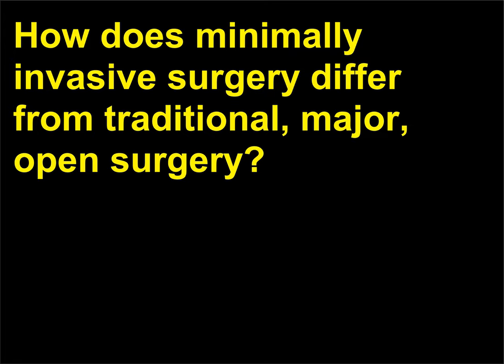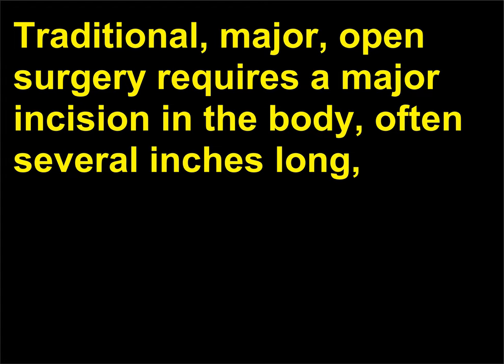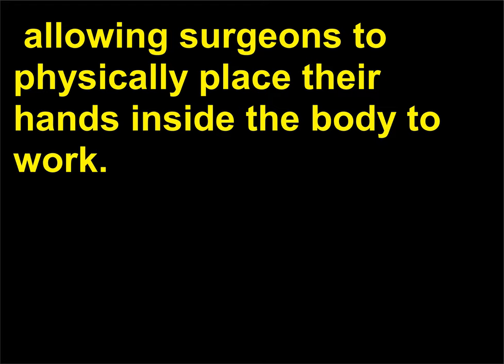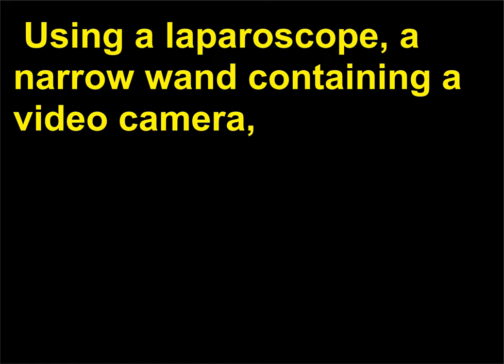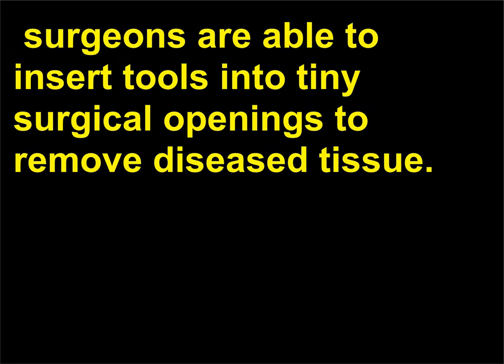How does minimally invasive surgery differ from traditional, major, open surgery? Traditional, major, open surgery requires a major incision in the body, often several inches long, allowing surgeons to physically place their hands inside the body to work. In minimally invasive surgery, the incision is very small and surgeons do not place their hands inside the body. Using a laparoscope, a narrow wand containing a video camera, surgeons are able to insert tools into tiny surgical openings to remove diseased tissue.